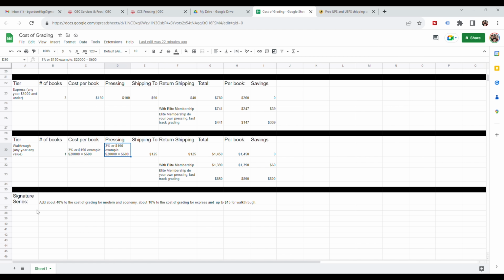And again, that cost savings: if you do your own pressing, you're going to save that $600 in pressing fees for this one book. And then once again, the Signature Series, you add about 40% to the cost of grading for Modern and Economy and about 10% to the cost of grading for Express. And you add up to $15 for walkthrough, or it could be no additional fee for Signature Series for walkthrough if it's a really expensive book.